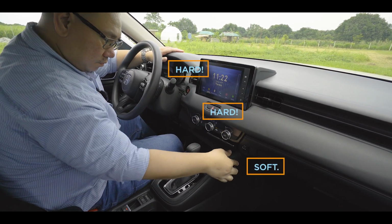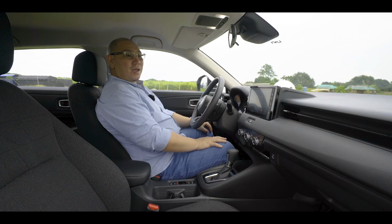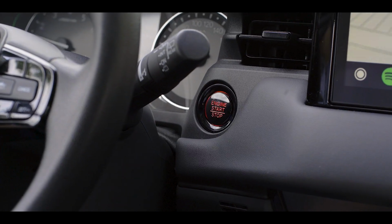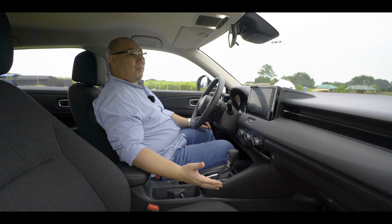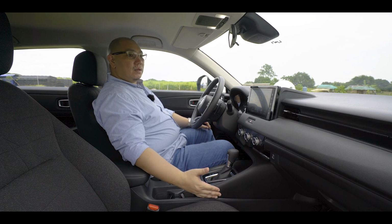There are no soft touch points here inside the cabin and on the dash, really. But I guess going with an all black motif, well, except for the red ring of the push start button, going with the all black motif, it still looks classy. It still looks, well, again, in Tagalog, hindi siya mukhang cheap. Mukha pa rin siyang mahal. And Honda is pretty good at that.